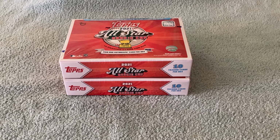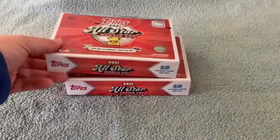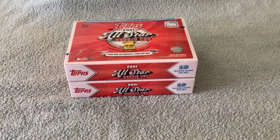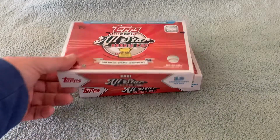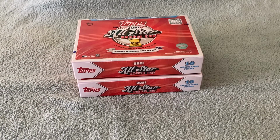I've got these in the mail today. 2021 All-Star Rookie Cup. I know this product's been out a few weeks. I've been watching opening videos. I love it. Thought I'd treat myself. This was kind of a little Christmas present, I guess, to myself. I normally don't buy this kind of stuff, but I thought we'd have a little fun. I have not opened anything in so long that I just thought I'd let it rip with these, and we'll just get to it and have some fun.